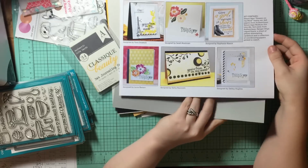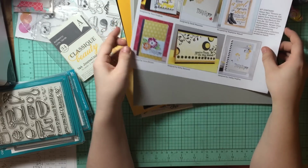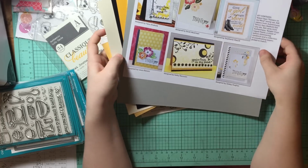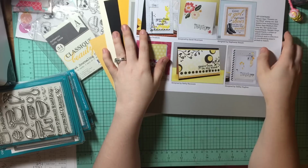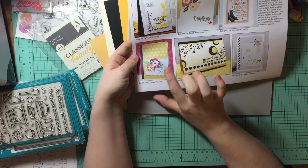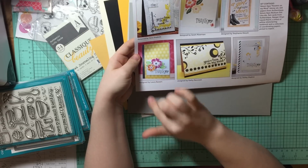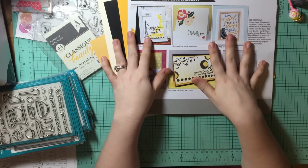Also, when I first saw this kit, I wasn't very excited about the colors. The gold and the black are just not really my thing. Those were my school colors when I went to Towson. So it just kind of reminds me of college, and it's not really something I'm uber excited about. But by looking at this idea sheet and seeing how they use some of the products from this kit, using the stamp set and stamping in different colors, that gave me some more enthusiasm about wanting to start playing around with this kit.